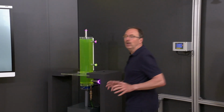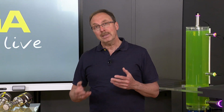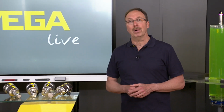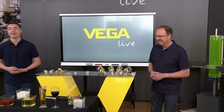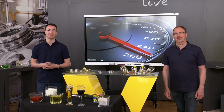In these big silos, the filling speed is not very fast. You can imagine it takes some time until such a big silo is filled. But sometimes we have small tanks where the filling speed is completely different, and there are some advantages of the VEGA Pulse 42. When we have small vessels, the VEGA Pulse 42 is the better choice.